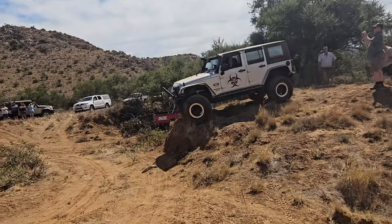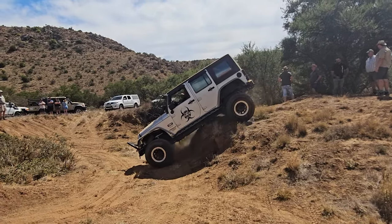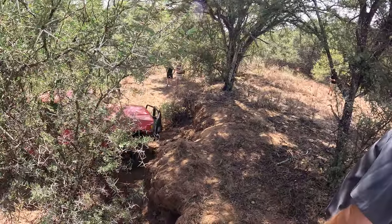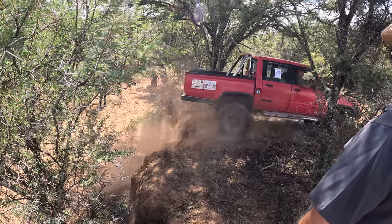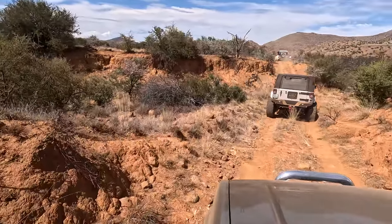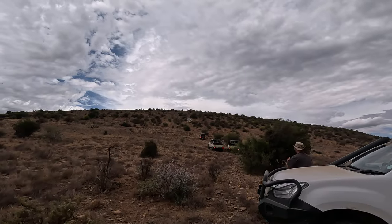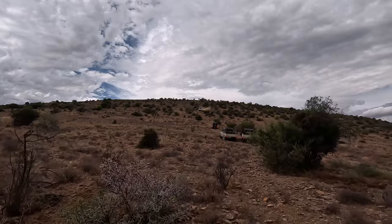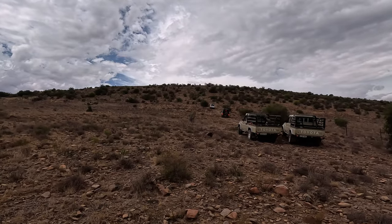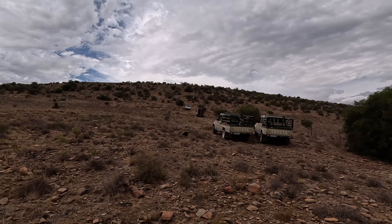Easy. Now I think this hill is very steep, very, very rocky, so you need momentum to get up it, but then you're going to bounce and bounce and bounce, and I think that's just a recipe to break something.